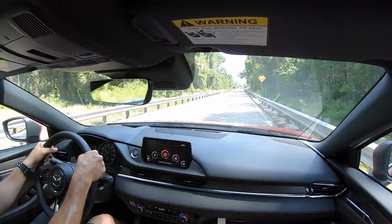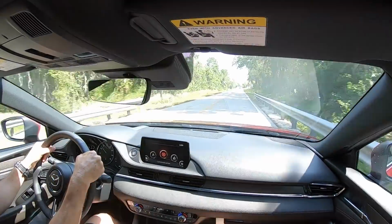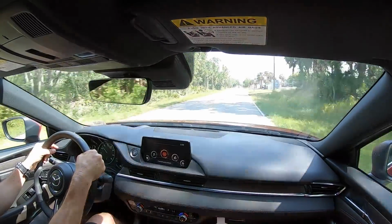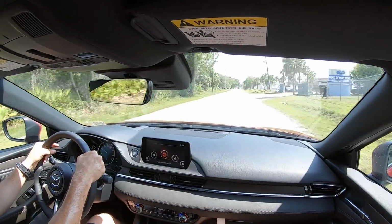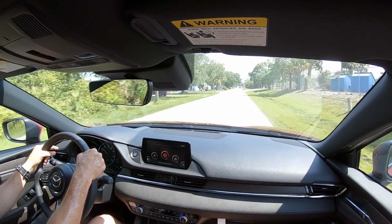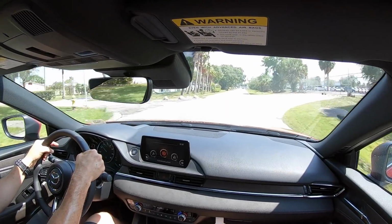Weight to the steering feels great. Balanced chassis. Mazda did their homework. And believe it or not, on any given weekend across the country, there are more Mazdas on racetracks than any other brand. Look it up. I guarantee it.